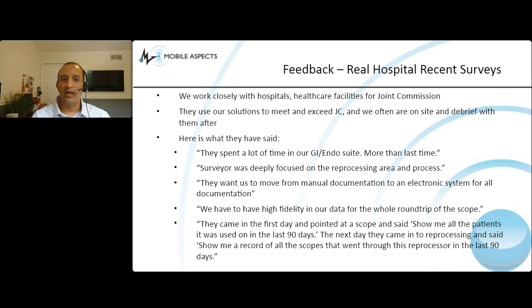And the next one there, they want us to have data for the whole round trip of the scope. So even though they're focused on the reprocessing area, they want us to have really good logs and reports for the whole round trip: storage, patient procedure, when did it get into the soak, when did it get to the reprocessing room, did we do all the steps in reprocessing, the reprocessing itself, and then finally back into storage, that whole round trip. That's a big thing that they're asking for.